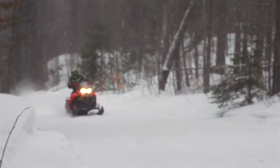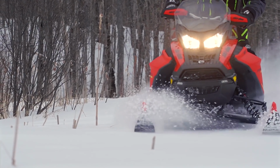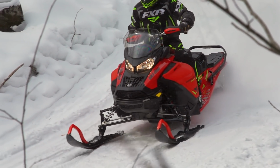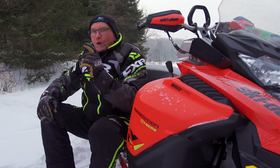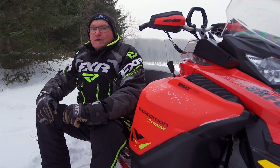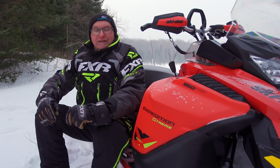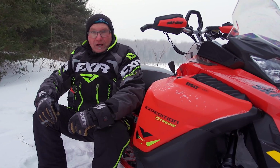The new Expedition Xtreme comes closer to performing multiple tasks than any other sled in the industry, regardless of the segment. Let me explain it this way. Mountain sleds can do one thing really well. Trail performance sleds can do one thing really well. And most utility sleds can do one thing really well. The Expedition Xtreme can do many things really well.